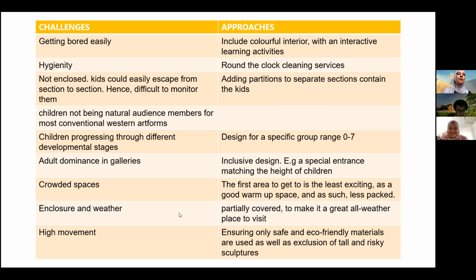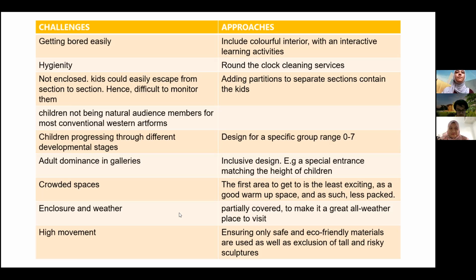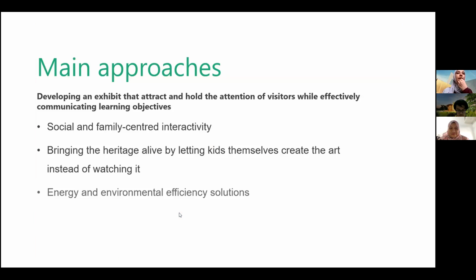So I'm more focused on the interior right now, studying the behavior of kids. So I also came to the main scopes of the approaches. I want to develop an exhibit that tracks and holds the attention of visitors while effectively communicating learning objectives. Not just that they watch art, but they also interact with the art and also make art.